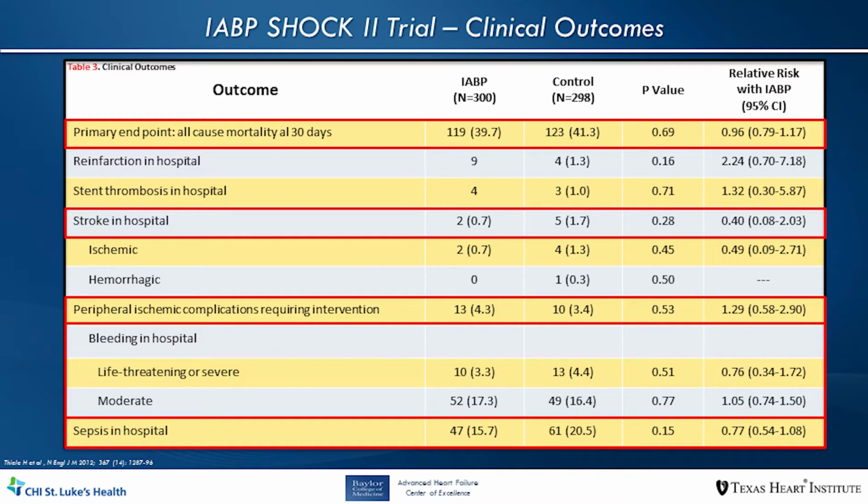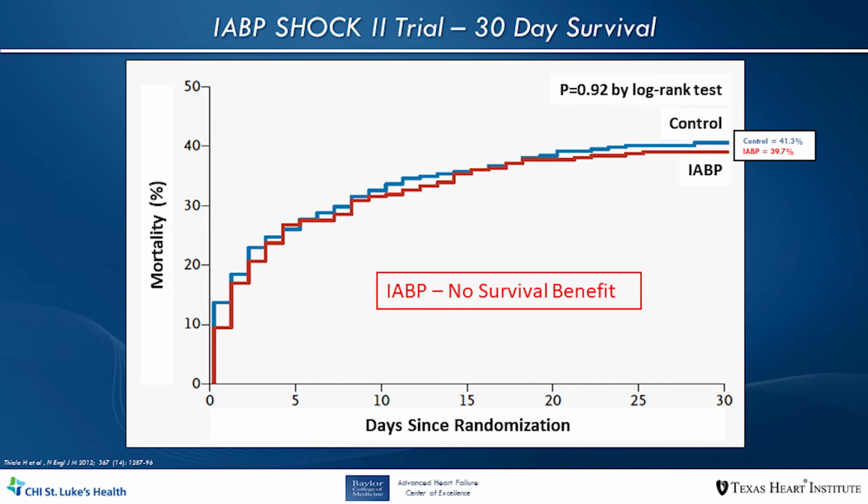So here's a summary slide for the results. If we look at safety, we look at things like sepsis, stroke, and peripheral ischemia. There was no statistically significant difference between the groups. So in general, placing the balloon pump under these circumstances was safe. But if we look at the primary endpoint, which was mortality at 30 days, there was no difference. So there was no benefit to PCI plus balloon pump versus PCI alone.